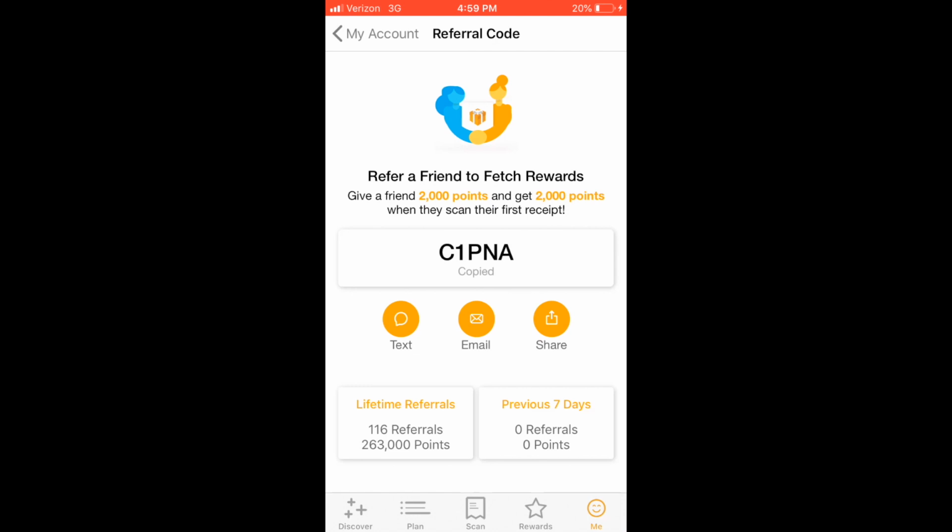So, I would definitely recommend signing up for Fetch. It has definitely come in handy sometimes. It is one of the slower apps, but it definitely does come in handy from time to time.